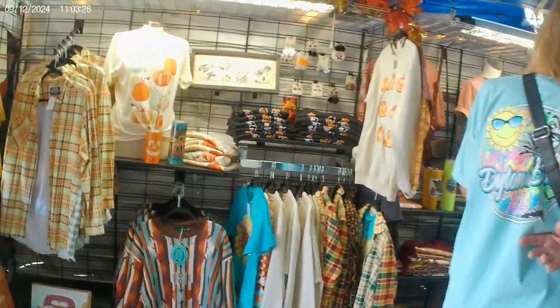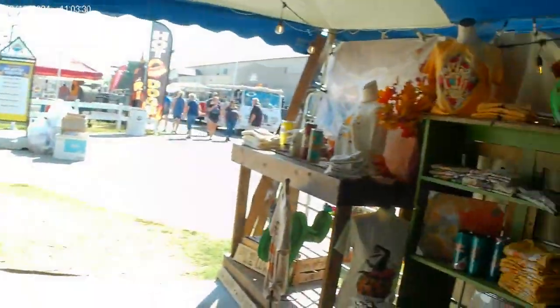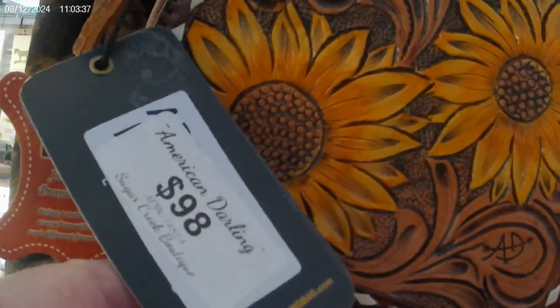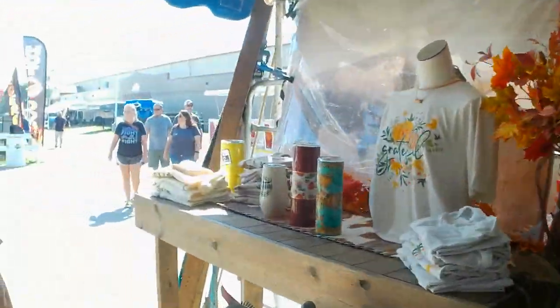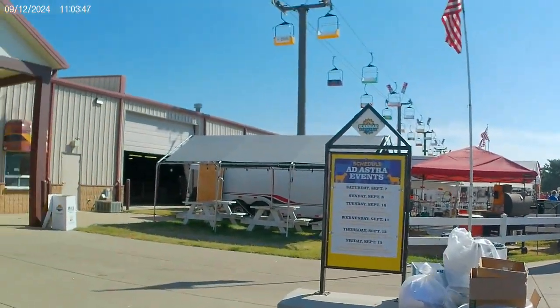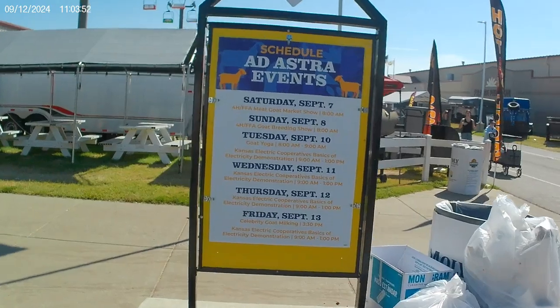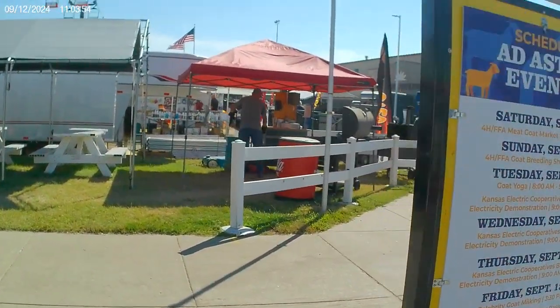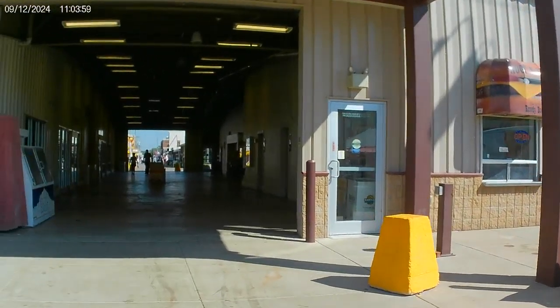I know, that's crazy. Oh, let me show them this. I'm gonna show you the price of some of this. Look, this little purse right here. $98 for that. These things are really nice, but they're really very expensive. But you know, I mean, they normally are. That's just something you got to get used to.